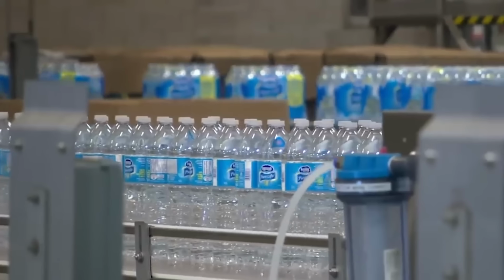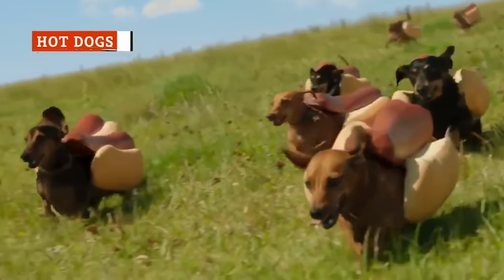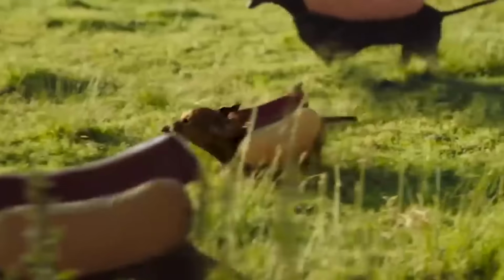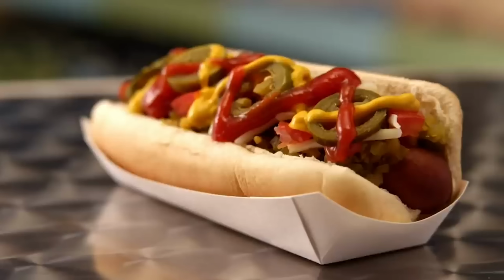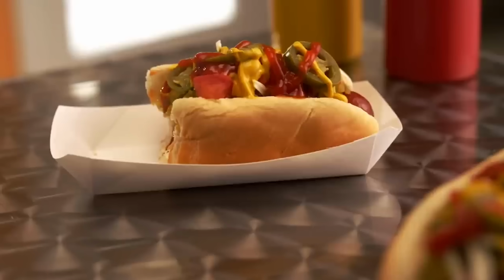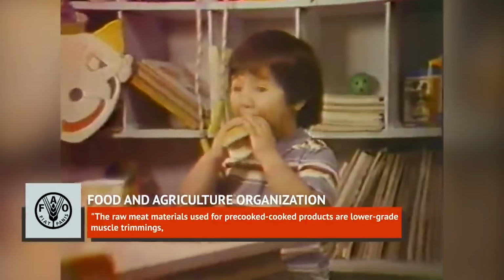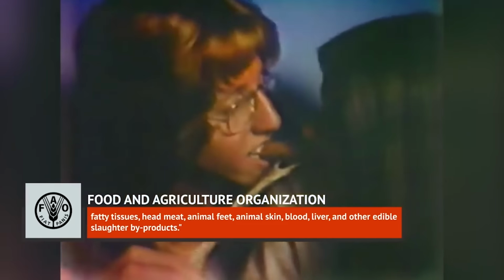The manufacturing process for these foods is so disturbing that you're bound to want to stop eating them, no matter how good they taste. Okay, so not all hot dogs are created equal, and some can be far worse than others. But even the process of actually making hot dogs is kind of gross. The National Hot Dog and Sausage Council states that hot dogs are made with trimmings, which is true, but it's not the whole truth.